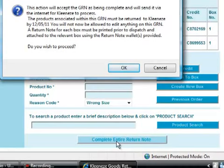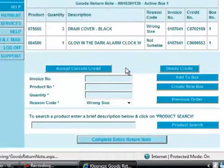You'll not be allowed to edit anything on this goods return note. A return note for each box must be printed prior to dispatch and attached to the relevant box. I'll show you how we do that. Do we wish to proceed? Yes, we do.